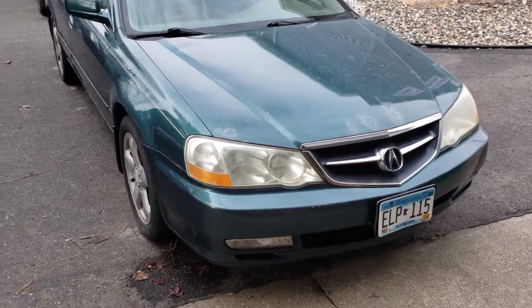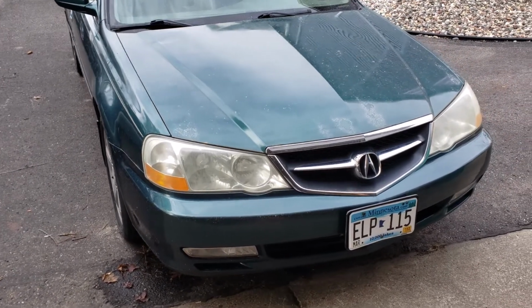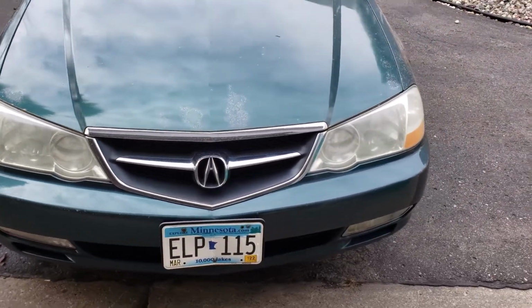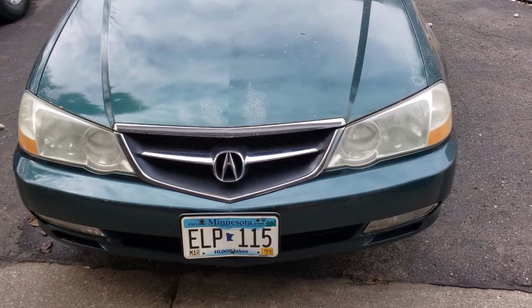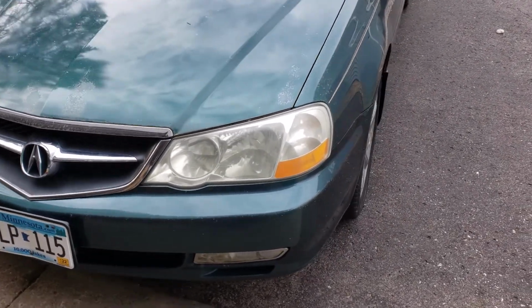That means that essentially, this car could have gone for who knows how many years without seeing a shop, have who knows how many components bad, and have been driven on the road in a state that would make you kind of scared that this thing was on the road with you.